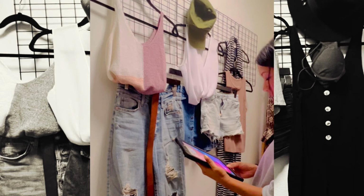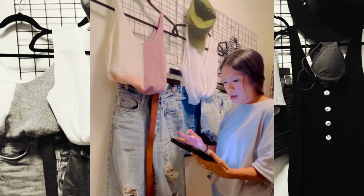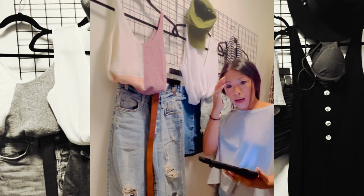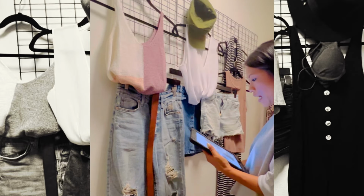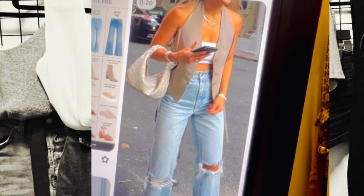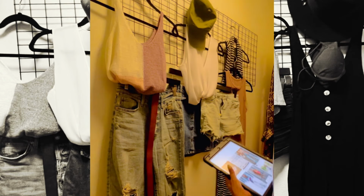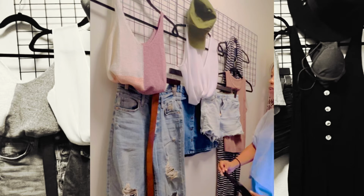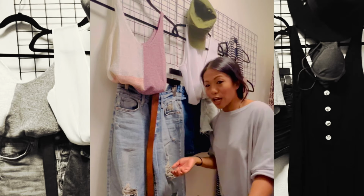Number 2, I am headed out to dinner with my girlfriends later this week. It's also blazing hot, so I couldn't wear pants for this day. So I saw this picture, and this picture has jeans, a bandeau, a vest, and I just took the inspiration and was like, okay, I have some sort of vest in my closet. I found this. It's a longer vest. Nothing like the picture, but got inspired by it.